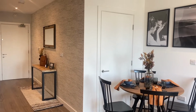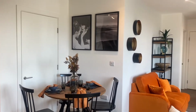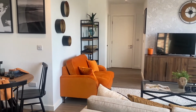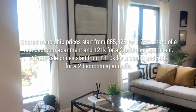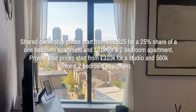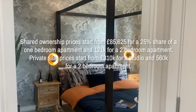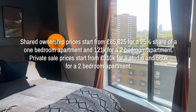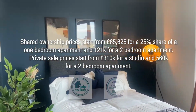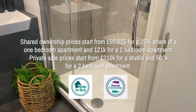So guys, that brings me to the end of this 2-bedroom shared ownership apartment tour at Leaside Lock. I hope that you've enjoyed this tour just as much as I have. Like, I honestly love it, and I would love to move in here myself, to be honest. And I honestly think that for 121k for a 25% share of this property and all that it comes with is absolutely worth it. This development is perfect for first-time buyers looking to get onto the property ladder. The properties are available through Help to Buy and shared ownership, so you're spoilt for choice.